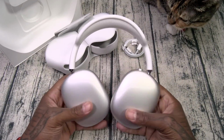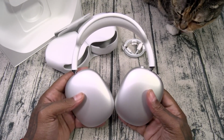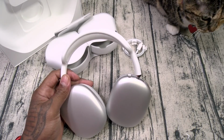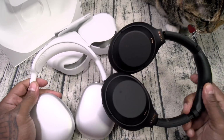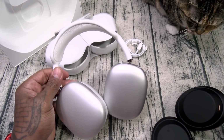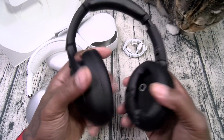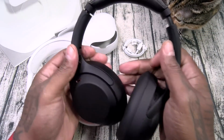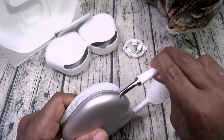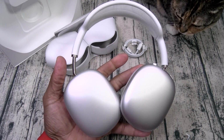Okay, here's my initial impressions. The weight on these is insane. This is the definition of quality. Now, before I even listen to them, here's already one of the differences that I could tell between the Sony M4s and the Apple AirPod Max. Premium materials. You see with the M4, these are plastic, kind of feels flimsy. This is stainless steel, all right, stainless steel with anodized aluminum.